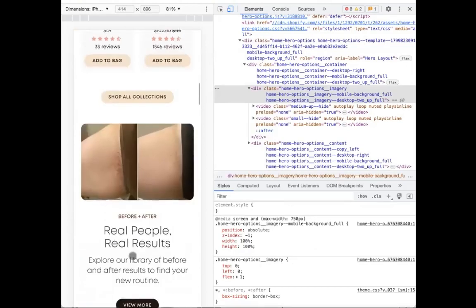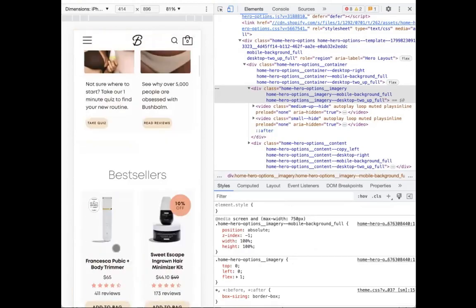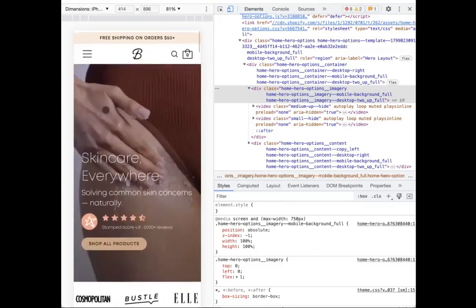Excuse me. Let's go to a product page. Which product should I go to? Would be ideal.